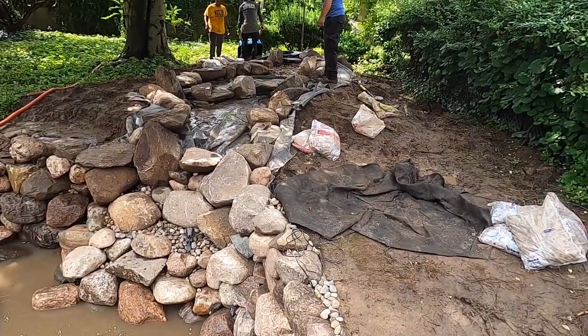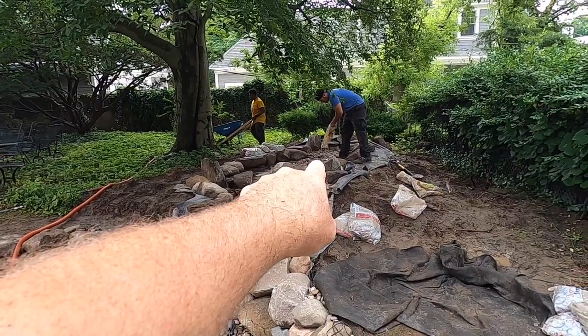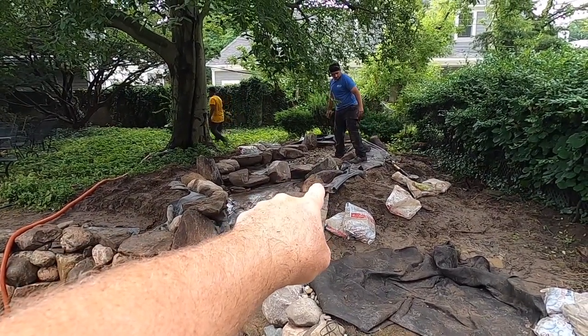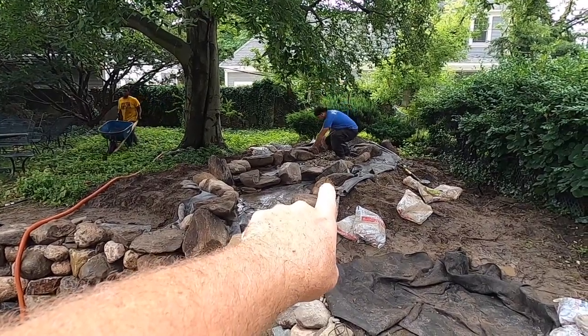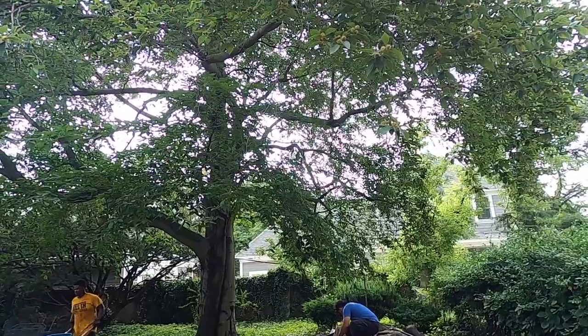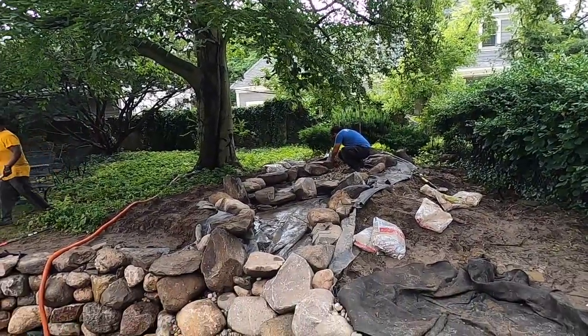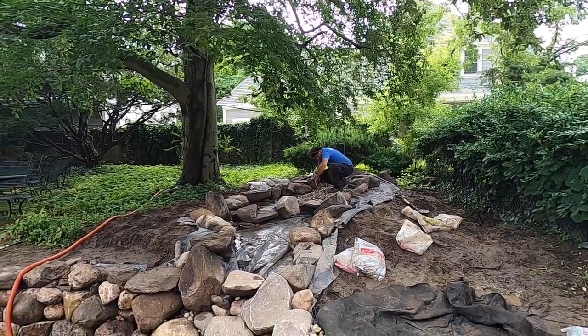I can see some light wires. He's got some lights here and is going to hit this waterfall right here with a light, this waterfall here with a light. Hopefully this one gets pointed so that it catches the canopy of this tree up above, just to get some little dancing effects on the leaves from down below.